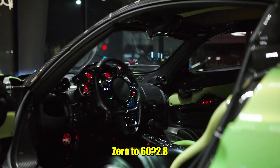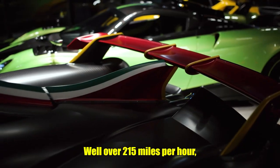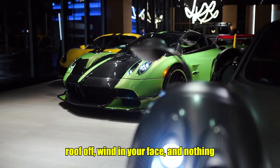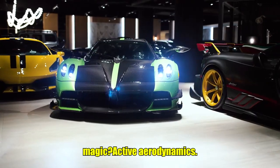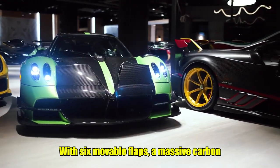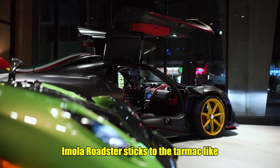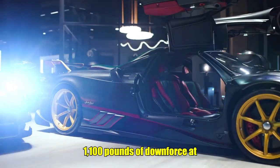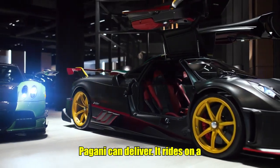0 to 60? 2.8 seconds. Top speed? Well over 215 miles per hour, roof off, wind in your face, and nothing but raw fury ahead. But the real magic? Active aerodynamics. With 6 movable flaps, a massive carbon diffuser, and sculpted bodywork, the Imola Roadster sticks to the tarmac like a prototype racer. Over 1,100 pounds of downforce at speed, all with the kind of elegance only Pagani can deliver.